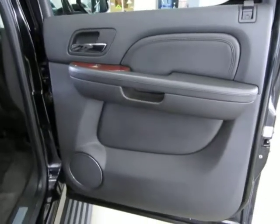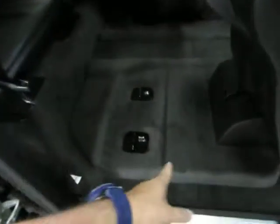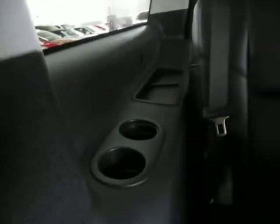Right rear door panel, same way. Okay, so now once you've put the seat up, this is how you gain access to the third row. And look at the carpet; it's in nice shape. There's no bleach spots or stains or burn holes. The seating area in the back is nice and clean. All the rear row passengers have an over-the-shoulder belt. There's also cup holders on each side, 2 on each side.